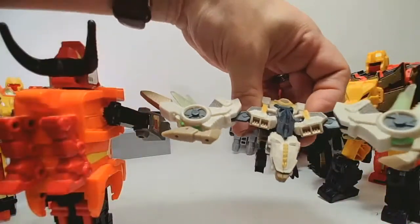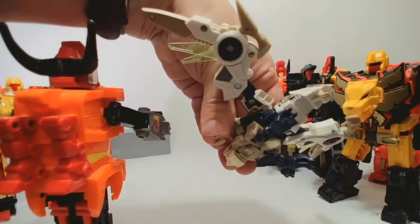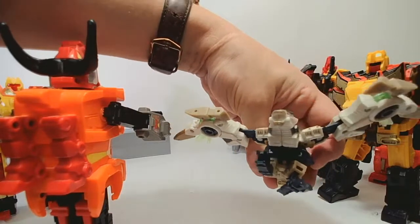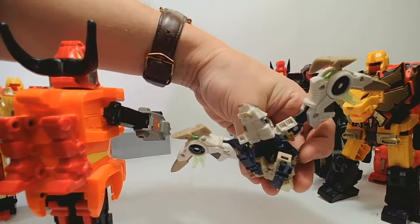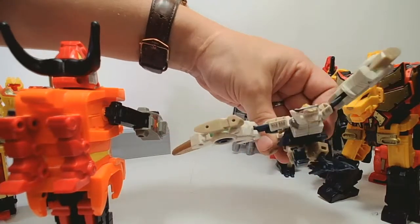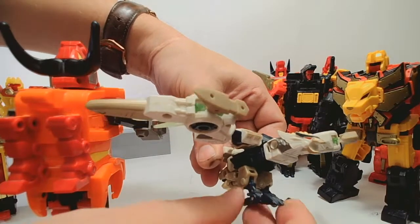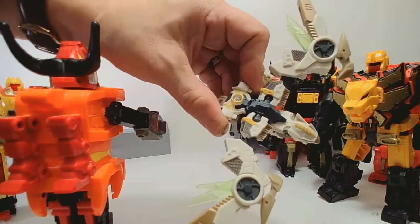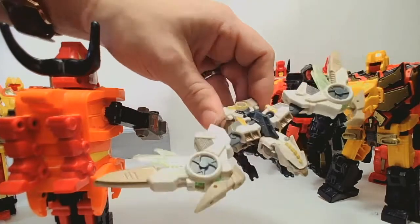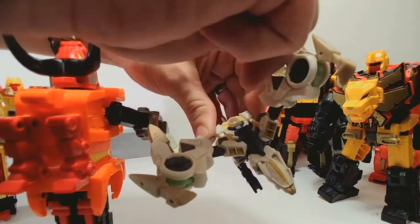This is one of the reasons... Let's go to the other camera. This is one of the reasons that I love the Energon line, because we had some really cool looking toys. This guy's wings are so cool, and they have those vertical takeoff vents that are in the joints. Just great. The way that the talons open and close. He's just a really, really good-looking figure. And very playable, very posable. You can do a lot with the wings.